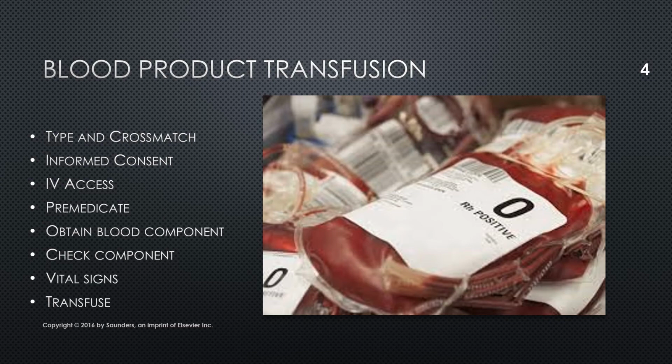Get your pre-transfusion vital signs and then per facility protocol, for example, every 5 minutes for 15 minutes, then every 30 minutes following transfusion up until you've reached that 1 hour mark. It just depends on your facility protocol. So at least 15 minutes after initiation, vital signs should be obtained. Transfuse per recommendations or orders. Again, look at your facility protocol.